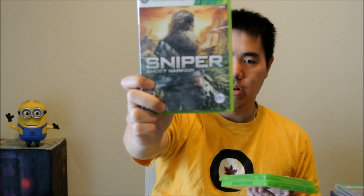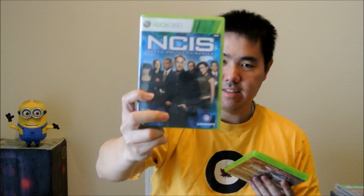And then at another Savers, another trip, I guess trip number 2, I picked up a stack of Xbox 360 games and one PS2 game. Jaws Unleashed for the PlayStation 2. I think this was $3 originally. And then a stack of Xbox 360 games at $4 a piece. Black Site, Area 51. They're all complete. The discs are in really nice condition. Clash of the Titans. Call of Duty, World at War. Sniper, Ghost Warrior. NCIS. And Bloodstone 007. So that's what I got there.